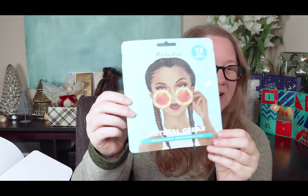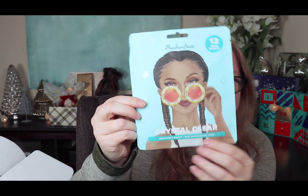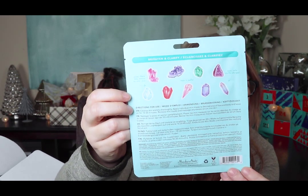So anyway, here we go. These are 12 mini masks. It says crystal clear mini sheet masks. And then on the back, it has the directions and all these little pictures of crystals. It says, place these mini masks on your skin, take a selfie. Why would you do that? You should video the whole process, obviously. Put it on YouTube, which I will probably have to do soon. Super cute crystal designs. I'm not gonna open it right now, but we'll do this soon.